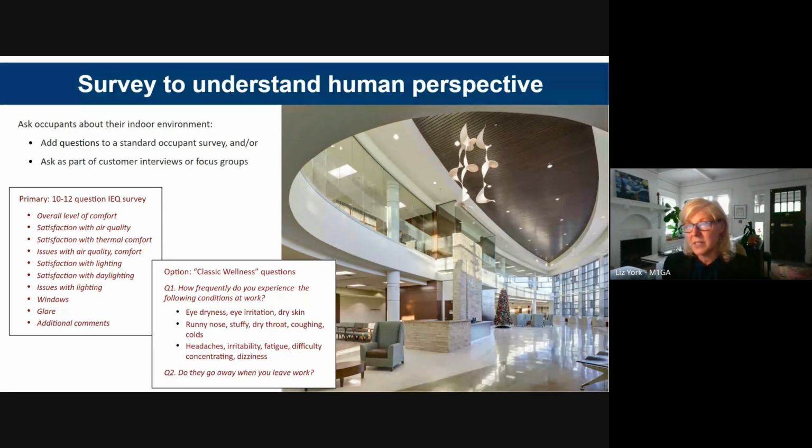You can also see the notes at the top that you can add these questions to a standard occupant survey that you're already planning to administer. Or if you're doing customer interviews or focus groups, that's also a great way to take these questions and just insert them into the work that's already being done on your project.